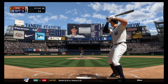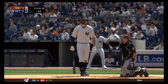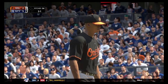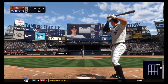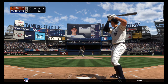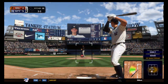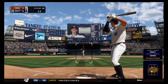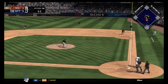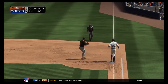1-1 is laid off for ball 2. Swing and a line drive, but foul. Smoke toward the hole. Villar on the grass, and that's the first out.